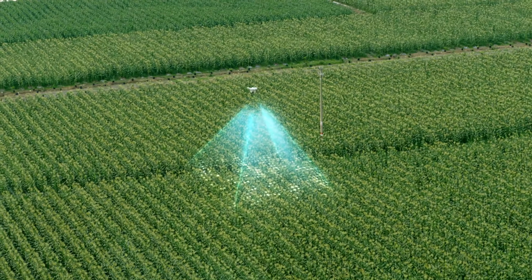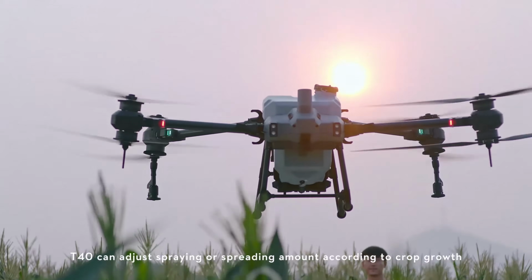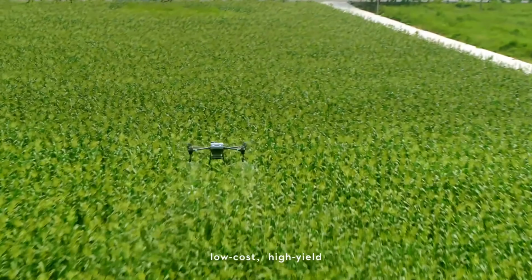P4 Multispectral generates prescription maps. T40 can adjust spraying or spreading amount according to crop growth. Targeted treatment, low cost, high yield.